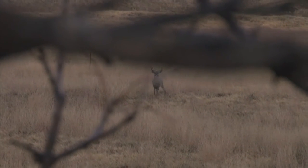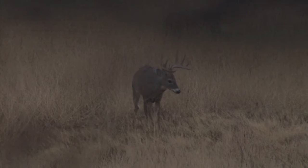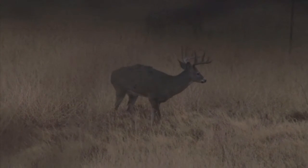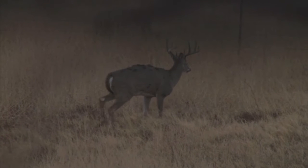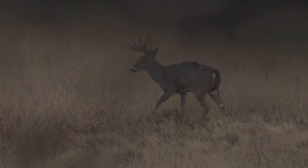Got him. Holy smoke, I just got him. A little far back, watch him. Got an arrow into a really nice buck. First thing this morning.